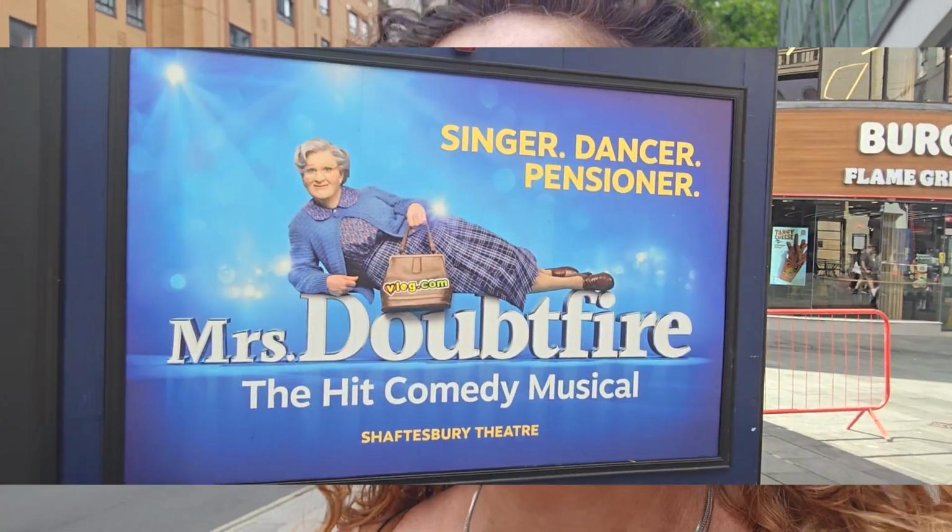Next up is the reason we've actually come down here in the first place, and that is to see Mrs. Doubtfire. We are here going to the Shaftesbury Theatre for the matinee. At 3:30 it begins. It's about 2:45 now. So let's go and have a look.